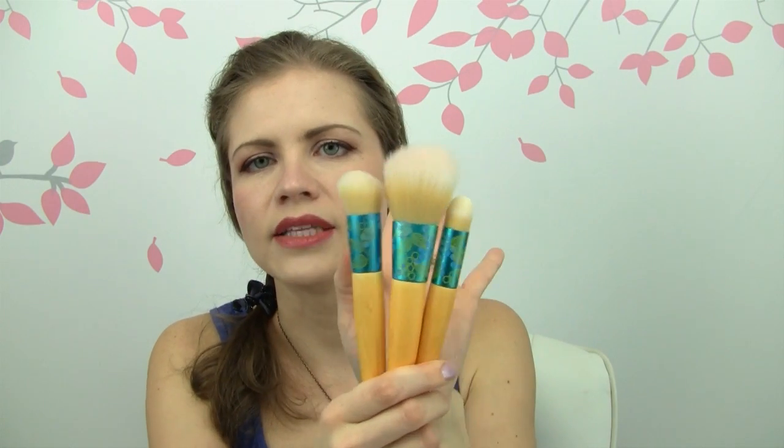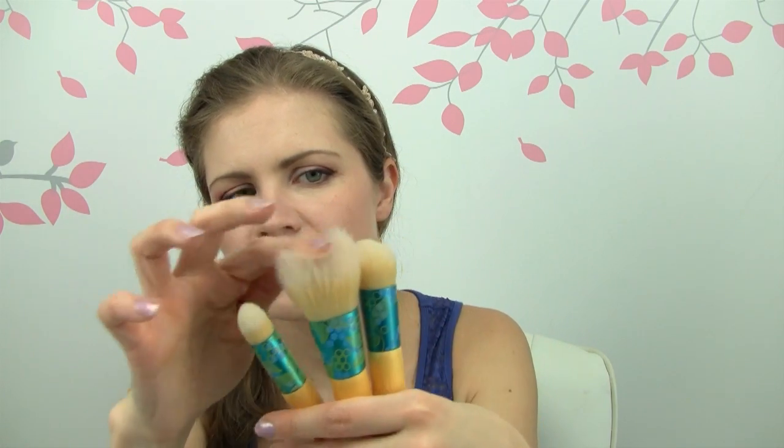Next, and I don't have every single brush in this set. I think I'm missing one or two. But these are the Ecotools brushes. What are they called? I don't know what they're called. So this one says Skin Perfecting, Mattifying Finish, and Eye Perfecting. But they are stippling brushes. And basically, I like them.